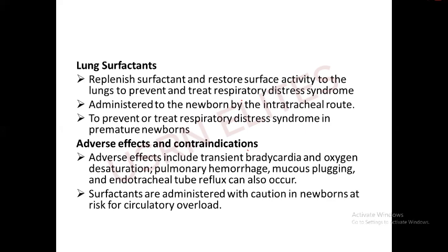The moment you spot an indication of hypertension while this medication has been prescribed, you quickly have to inform the healthcare provider. Then the surfactants are given to the baby, especially those born preterm. You give the lung surfactants to help prevent respiratory distress syndrome. This medication is given via the intratracheal route.